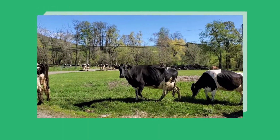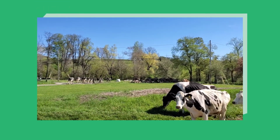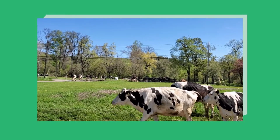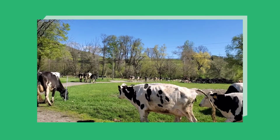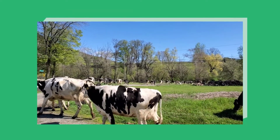Now Ross is getting him to go across the road over here to take him over to the other side, to where we just were. And yeah, there are cars that go by here, but people just smile and wave. It's part of rural life in Vermont.